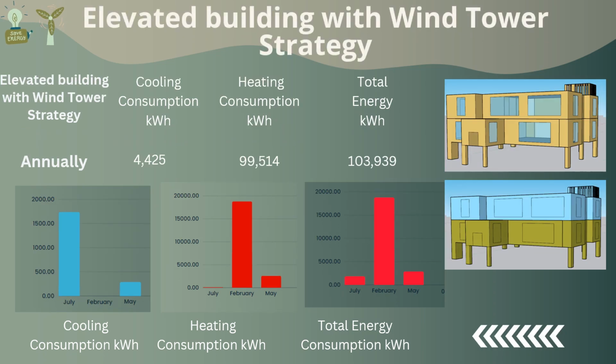In this strategy, the building has been elevated above the ground and the floor was insulated by a typical insulation. Also, a wind tower was designed and opened above the staircase area to improve the ventilation and the air circulation in the house. This strategy reduced the annual cooling 26.59%, the heating 2.89%, and total energy by 14.06%.